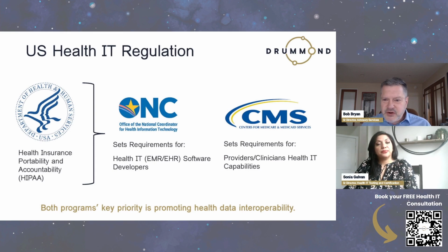Key difference between the functions of these two agencies. ONC is the Office of the National Coordinator for Health Information Technology. They set requirements for software developers in healthcare. Their programs generally are voluntary in the sense that the ONC isn't directly requiring EHRs to certify to the requirements that they set in their regulations. However, CMS, which manages Medicare and Medicaid, sets requirements for providers and clinicians to get reimbursed for Medicare services that they're providing to patients.